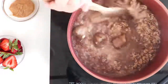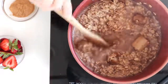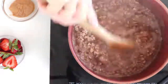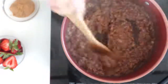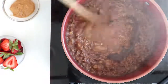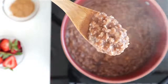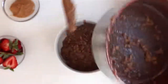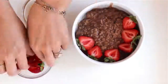This usually takes about 5 to 7 minutes, depending on how thick you like your oatmeal, but you just want to make sure that you stir it a few times while it's cooking. Now we're just going to add this into a bowl and top it with our sliced strawberries, and then add our peanut butter on top, and that is our simple, easy, and delicious breakfast.